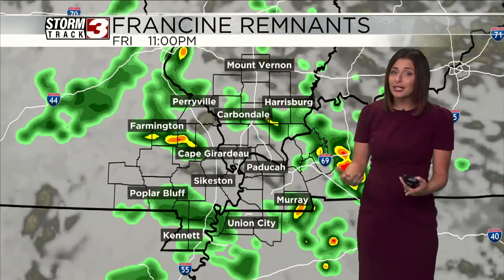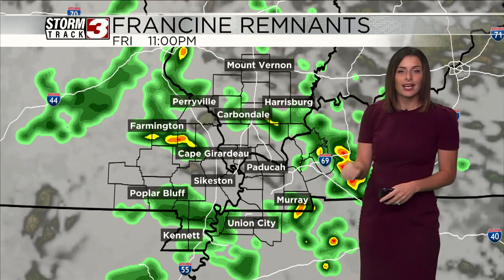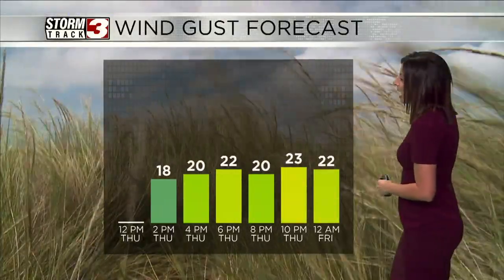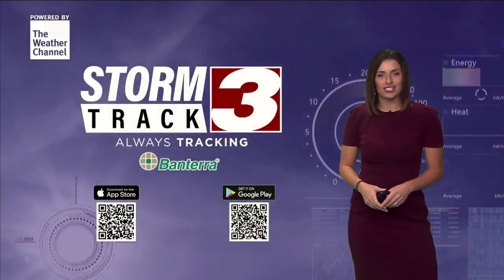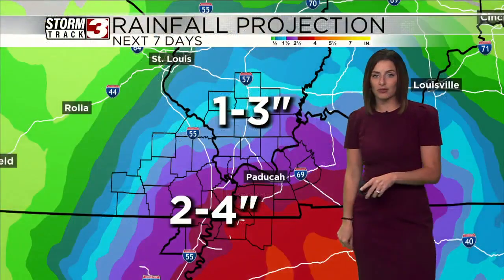So if you had plans to get out to some of those events that are going on this week, or maybe just get out to some of those high school football games on Friday, you definitely want to make sure you have that rain gear, because pockets of heavy rainfall will continue to move through the region. And we'll also see some breezy conditions as well. We're talking about those wind gusts between 20 and 30 miles per hour. So with some of that wind and the rain coming down, you may want to allow yourself a little extra time heading out the door too. You can keep that Storm Track 3 app around, and you can track that rain, of course, right there in the palm of your hand.